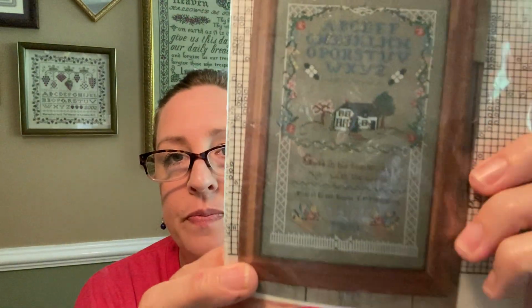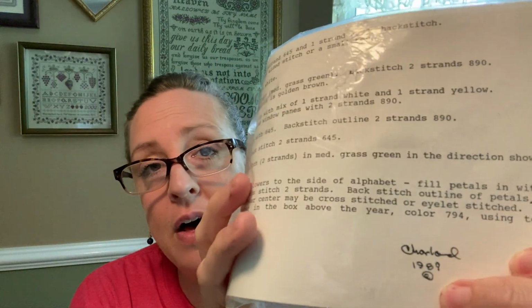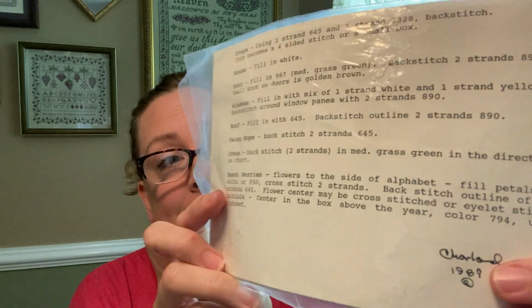Now this one is also a Charland design, but it's just the chart and just the picture. Like I said, it's got Charland, which is the same designer for the Kindred Spirits, but this one says 1989. I do not know if it is still in print, but this looks like Green Gables with the Snow Queen outside of Anne's window.